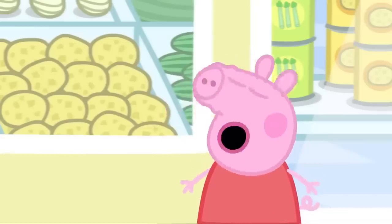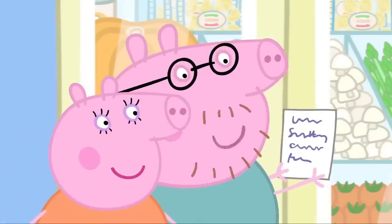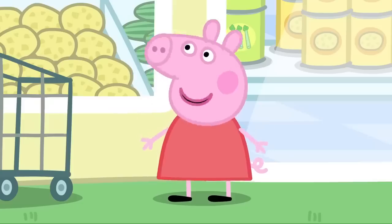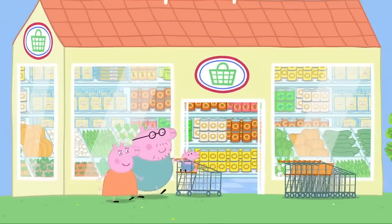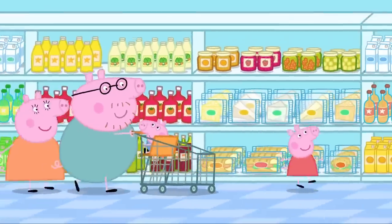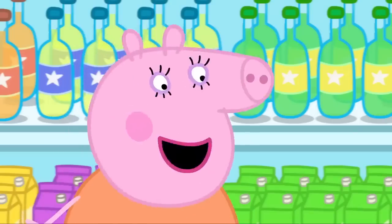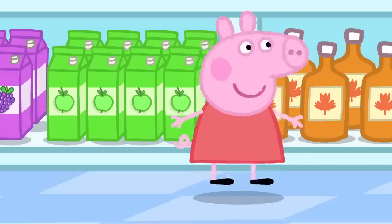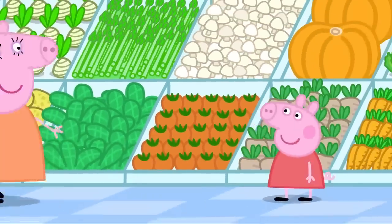Oh, goody. We've got four things on the list. Tomatoes, spaghetti, onions and fruit. I'll find it all. This way. Peppa and George love shopping. Peppa, first we need tomatoes. Hmm. I can see them. Here are the tomatoes, Mummy.